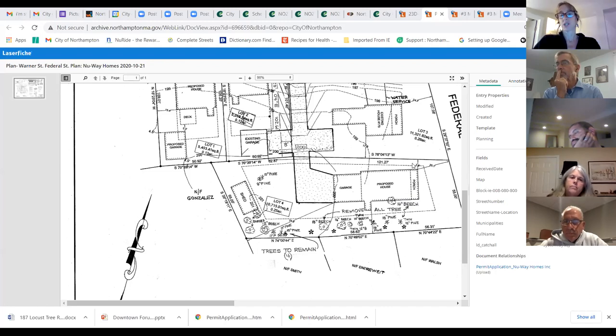More on the tree issue, a zero lot line project does need 4 trees per parcel, 2 of which need to be along the frontage. So these plans don't show the 2 required trees for both these lots on the frontage. So they'll have to add trees in the front anyway to comply with the zero lot line requirements. But you could also, he's showing 4 trees along this lot line. You could certainly require more trees if you felt that was appropriate.